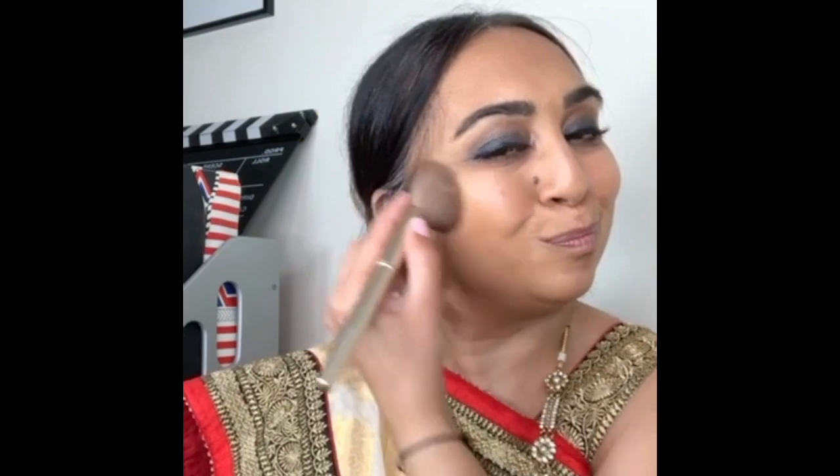With the blusher, let me take some of this. I've got Revolution here, and this is by Makeup Revolution. They've got a lovely kind of palette like this, which is their sort of bronzing palette. So I'm gonna just go in with that and just add in a little bit more in terms of like a contour. These are kind of like blushes rather than bronzers, but you can use them as a bronzer if you wanted to. So I'm just going to warm that up a little bit. A bit around here as well.